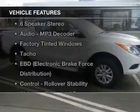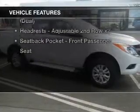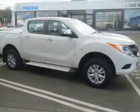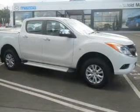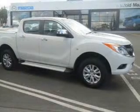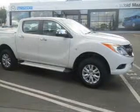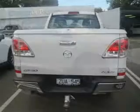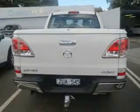Plus, enjoy these notable features that are included in this ride. Audio input for your iPod, auxiliary input for your MP3 player, a CD player, central locking, climate control, cruise control, curtain head airbags, power windows, satellite navigation, side airbag, stability control, an adjustable tilt steering wheel, ventilated disc brakes.